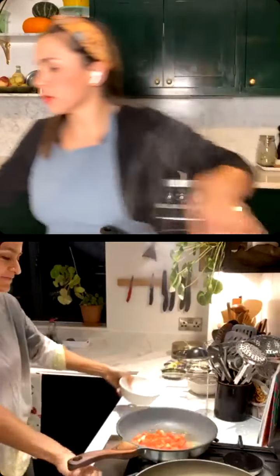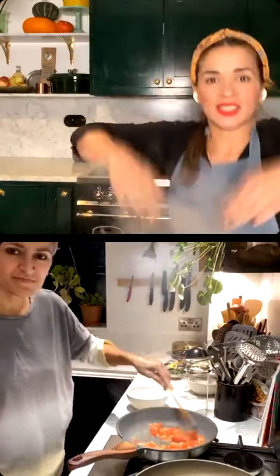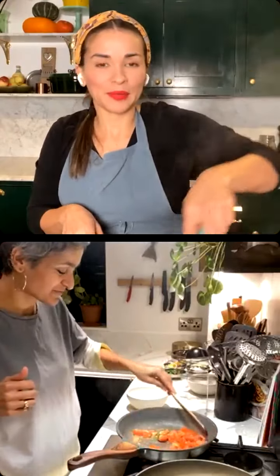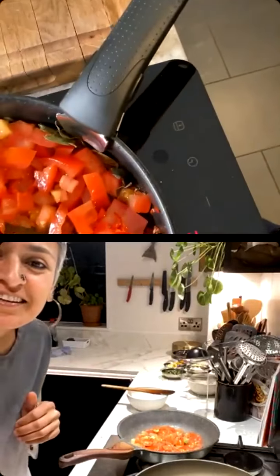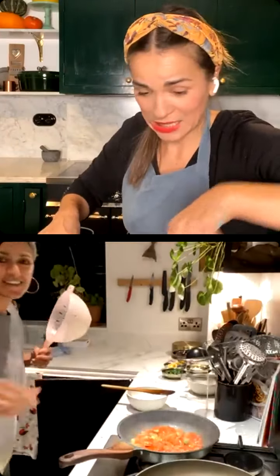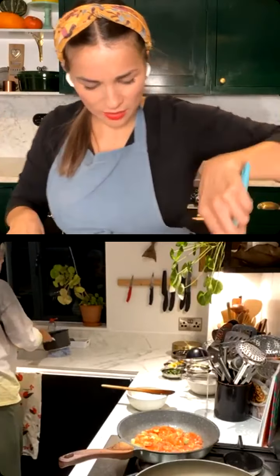Okay, here we go. Okay. So the tomatoes have gone in. Here, look, here we go to the camera. Yes, lovely. Tomatoes in. The camera did not fall in. The phone didn't fall in yet. Okay, so we've got the tomatoes in. We've got the mustard seeds, chilies, curry leaves.